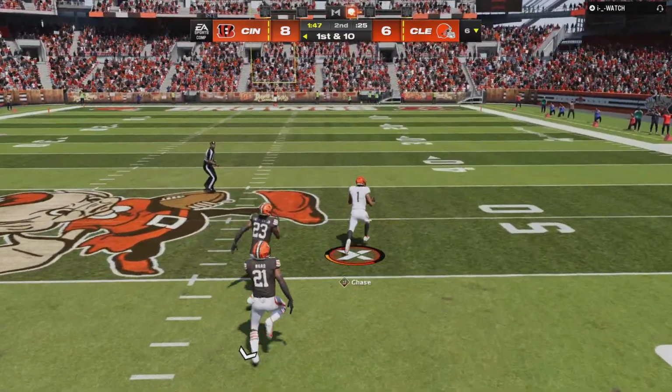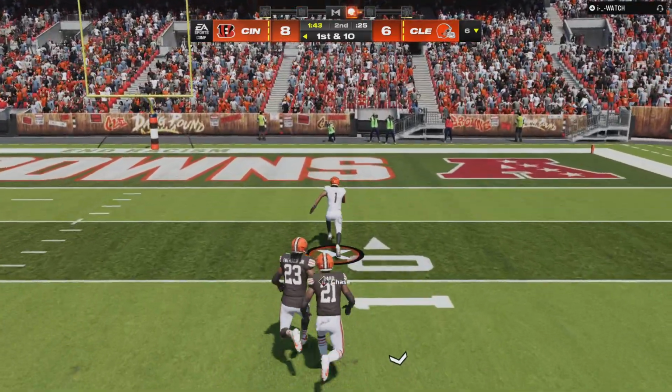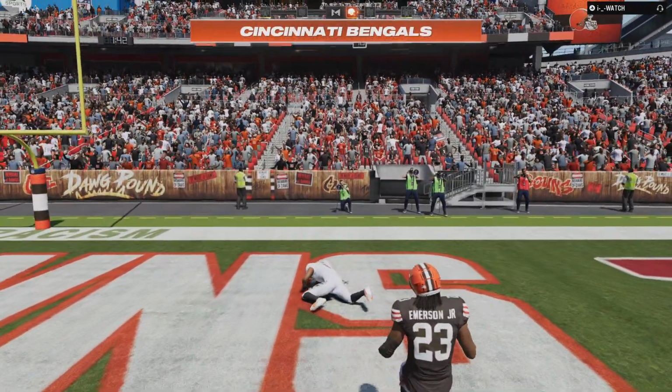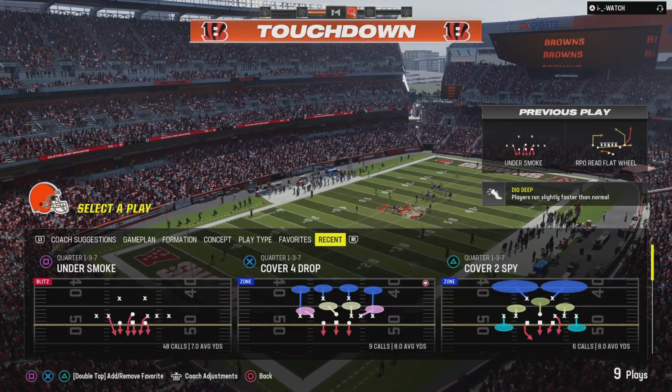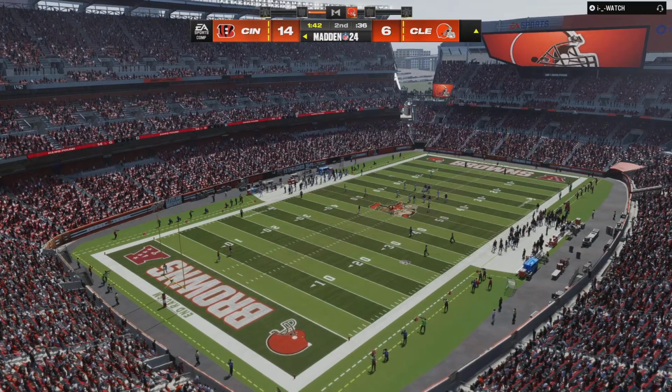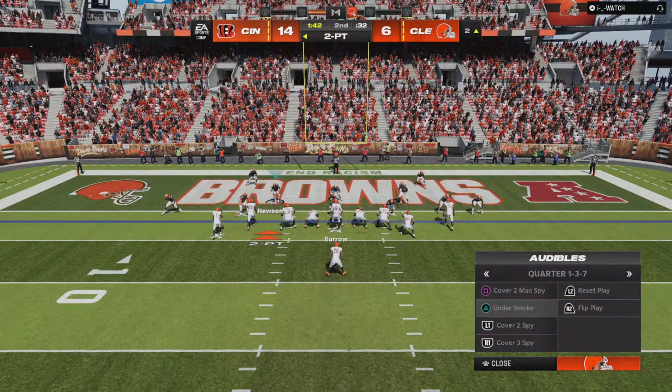Look at this, middle of the field, a breakaway. Ja'Marr Chase, and all the way in for a Cincinnati score. Ja'Marr Chase, 94 yards. And the Bengals are able to strike quickly to add on to their lead.